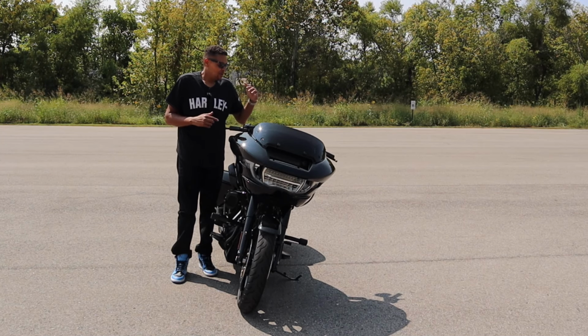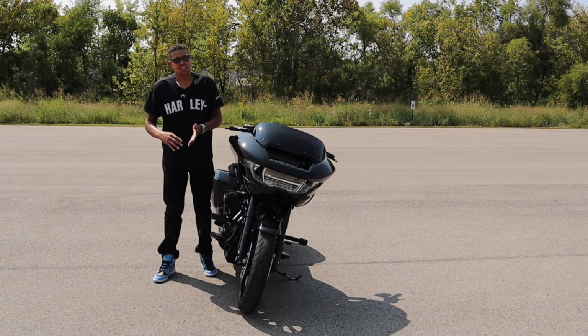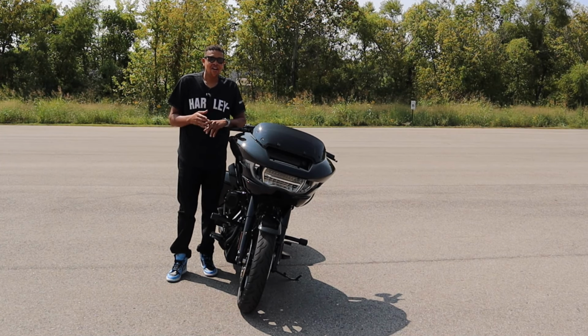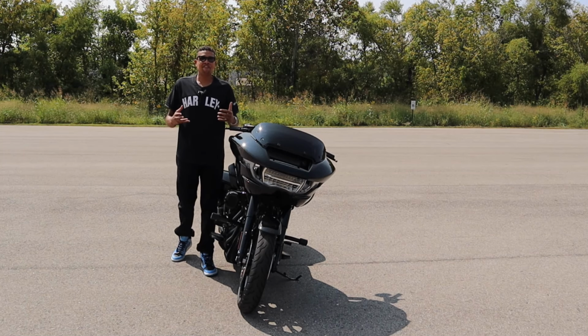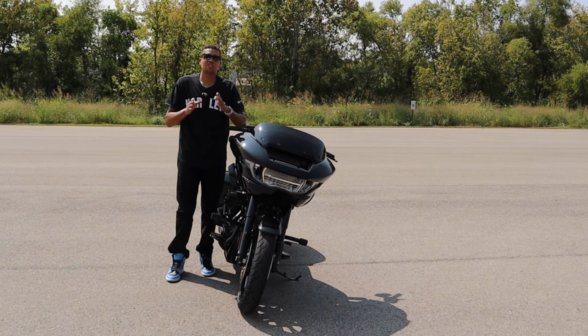So I don't lean it over that far and put all that weight on one side for the bike to fall over. So I suggest you don't lean your bike over that far and put all that weight on one side for the bike to fall over. Always stop with the bike straight up and the wheels straight.